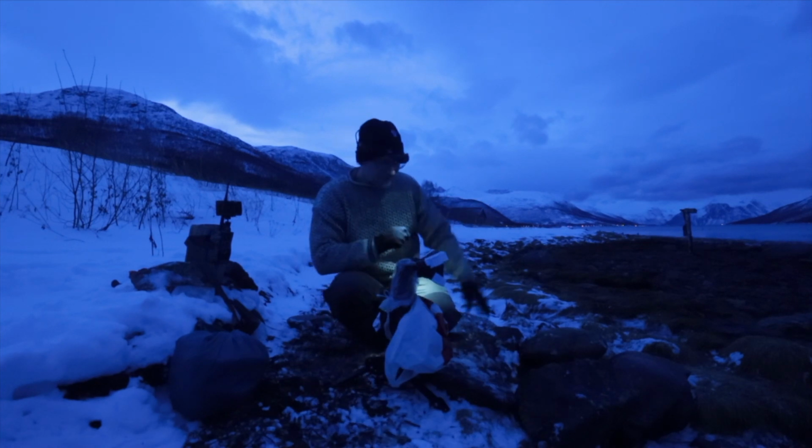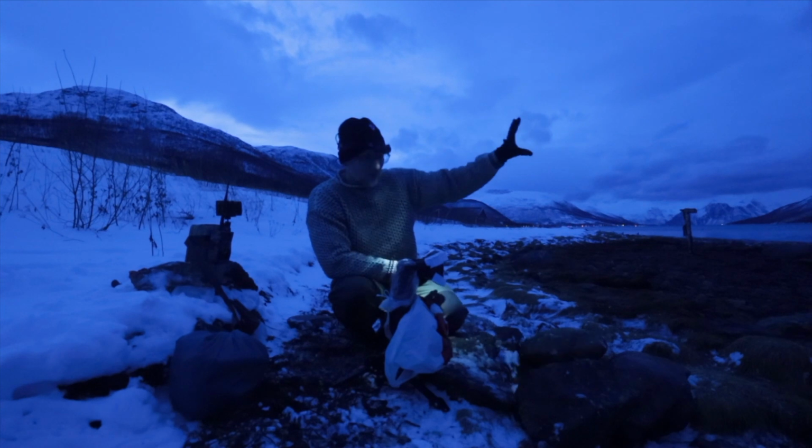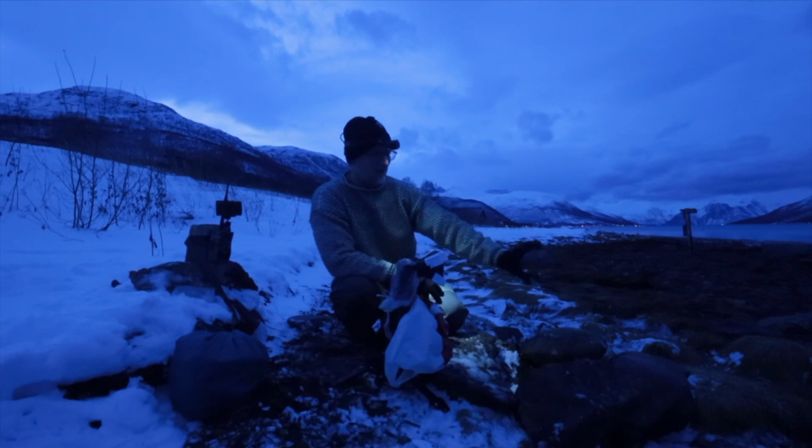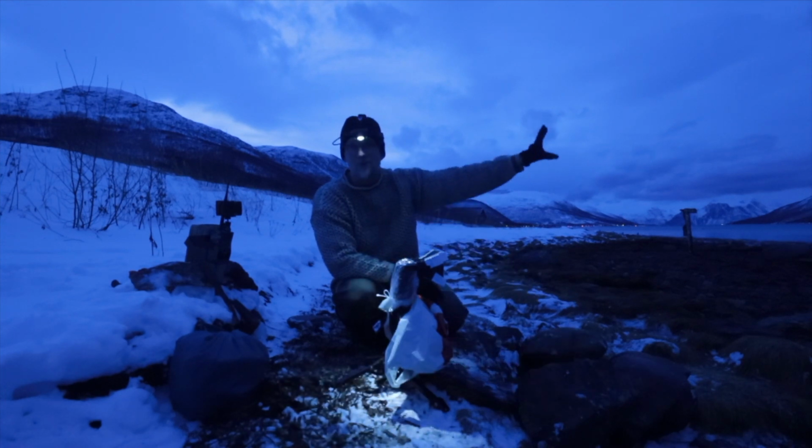But anyway, now I'm at f2.8, so that I get the otter in focus and have the background as well.